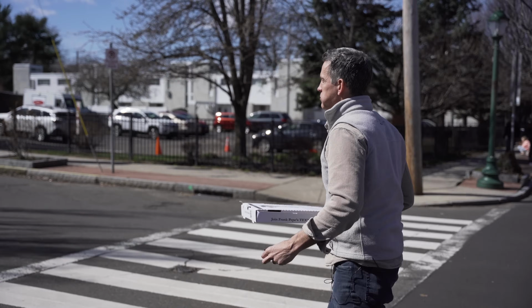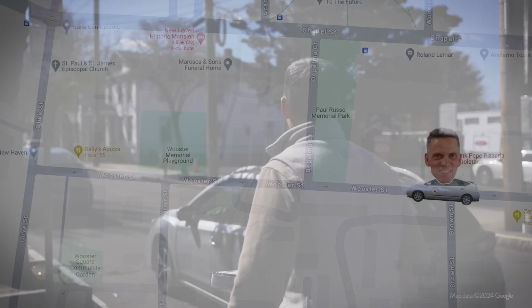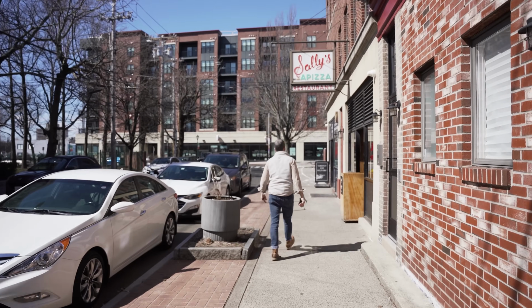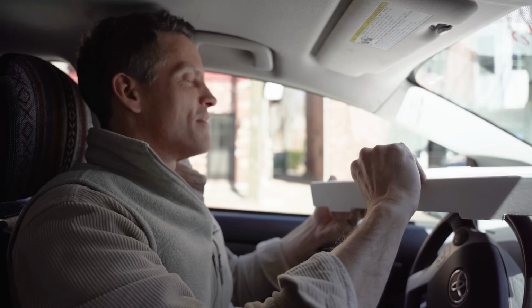They should give you a ticket in New Haven if your car is more than a pizza box away from the curb. Take out and delivery. Do I go here? How much pizza can you eat right off the oven?